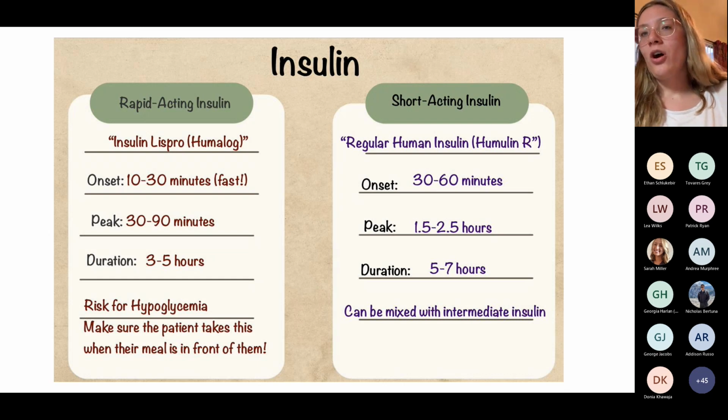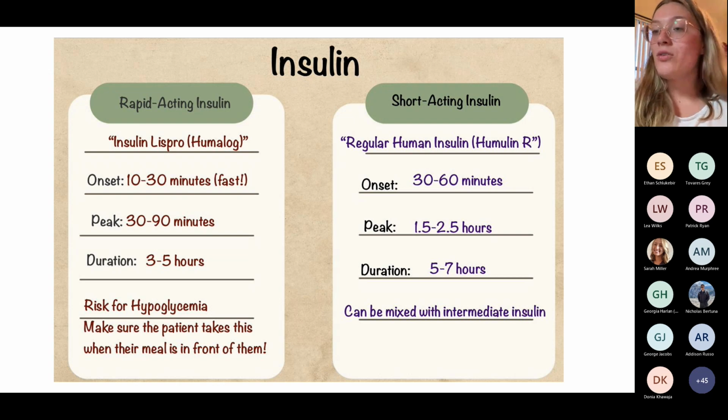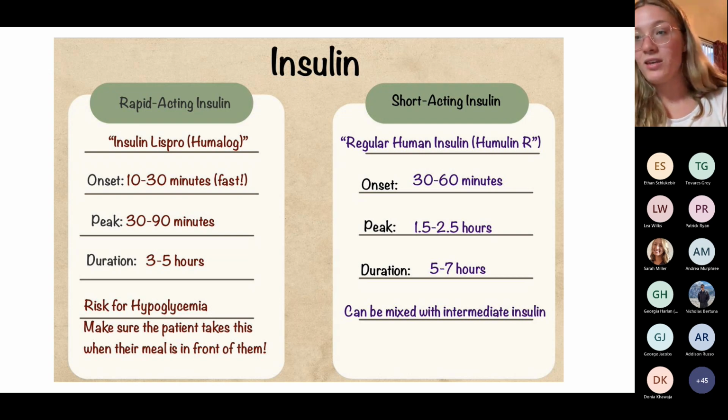All right, now we get to talk about insulin. Specifically for insulin, please note the onset, peak, duration, and administration. Generally, when we're administering insulin, it's subcutaneous, but there are some insulins we can mix and there's some we cannot. Specifically, we're going to first start with our rapid-acting insulin.